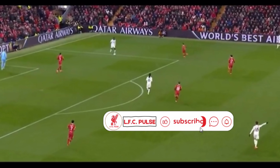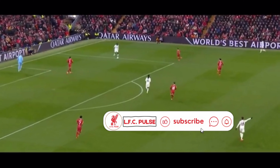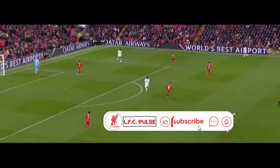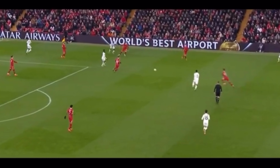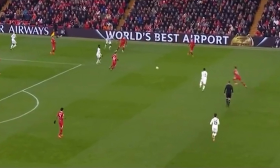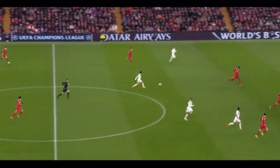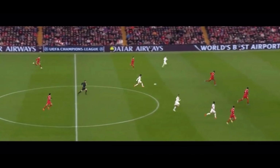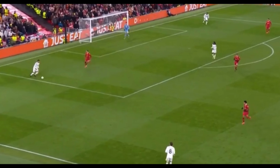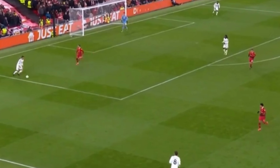Madrid did a solid job playing out from the back when Liverpool pressed. Their midfielders did well to free themselves, finding pockets of space as Liverpool's fullbacks focused on pressing their wingers. When that didn't work, Madrid often went long, bypassing the press altogether. It was a mix of trying to play through and over Liverpool's high press, depending on the situation.